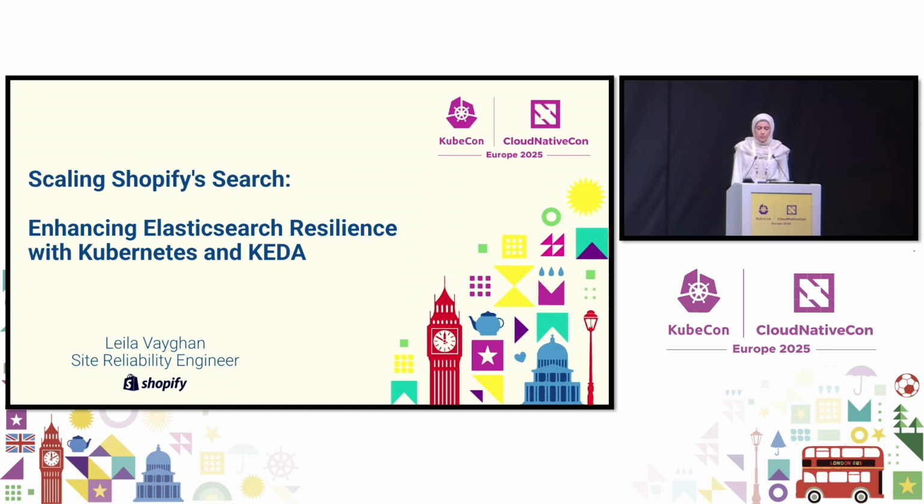My talk today will be about a project where we improved Elasticsearch indexing performance as well as the reliability of our infrastructure by using dedicated node pools that are automatically scaled by KEDA scalers.